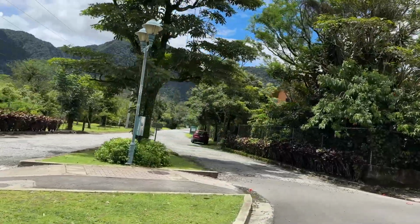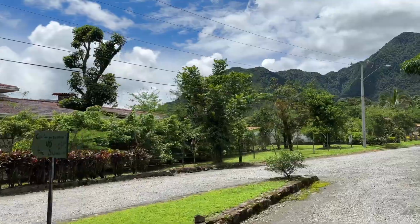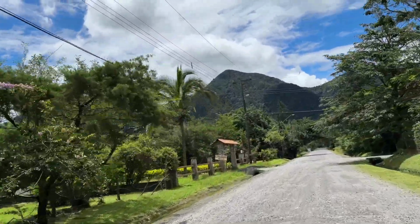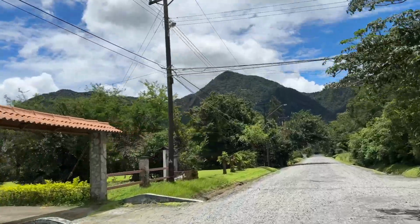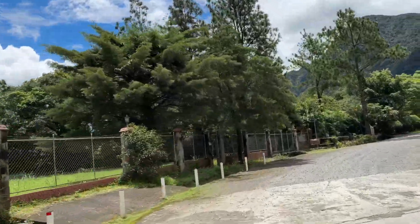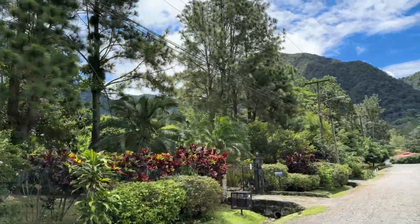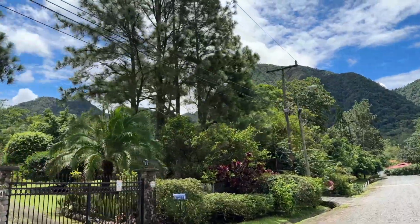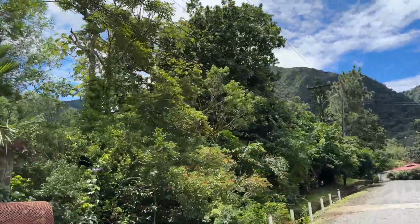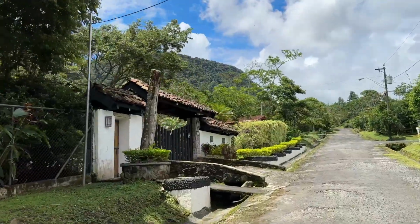This is the entrance to Gaital, and this is where the house is that we're going to be seeing. So as you can surmise from the name of the area, it's at the foothills of the Gaital mountain. So in this community, there are people who live there full time. There are people who have their weekend homes and come from the city. And obviously, I guess people with vacation homes that come from other countries.